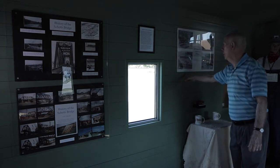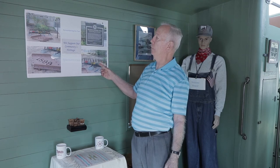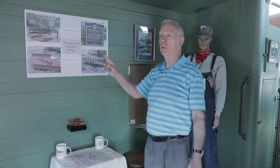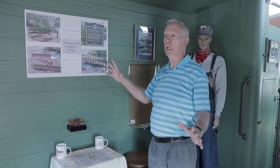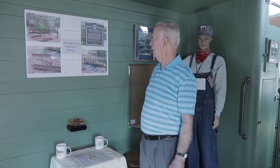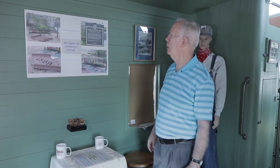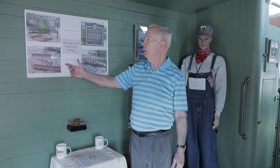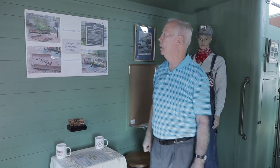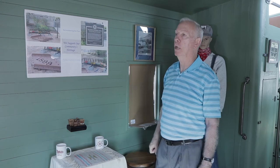photographic exhibit. What we see now is a replica of the old steel bridge that was in place for nearly a century before the concrete bridge was put over Cibolo Creek. This replica rests at the visitor center in Schertz. The nameplate you see is taken off the original bridge, and a model of the trestle is placed there with a small miniature train on the trestle.